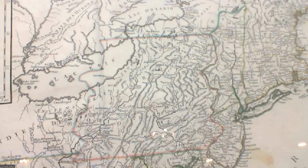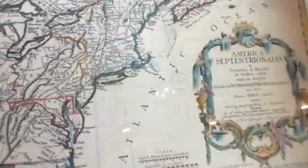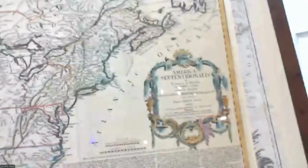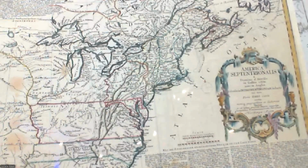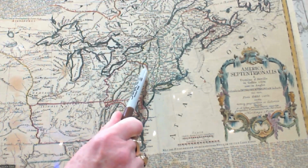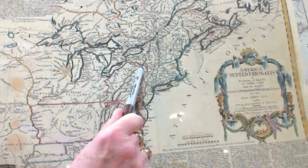Run her back first. I think the other side would be better. Go from there. Lot of text down here. I don't know. Anybody out there? And Owego is where? It's there. Up there.